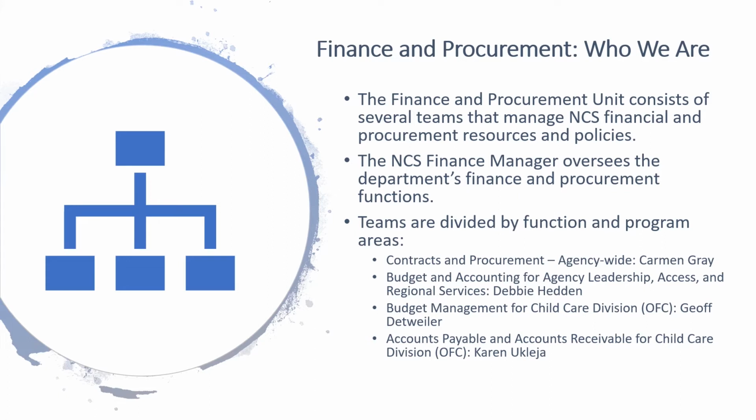All of the teams in our unit work closely not only with each other, but also with program staff throughout the agency to ensure that funding is available to serve residents and that we carry out the disbursement and collection of funds according to all federal, state, and county policies and regulations.